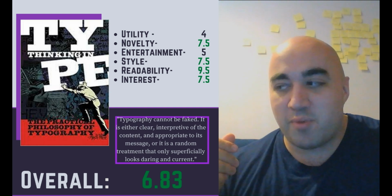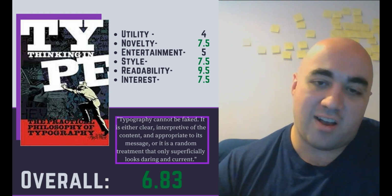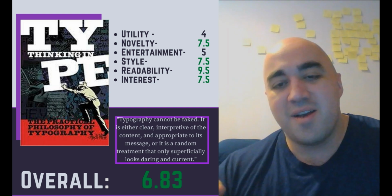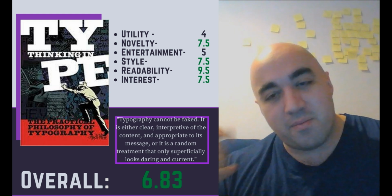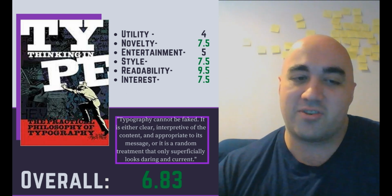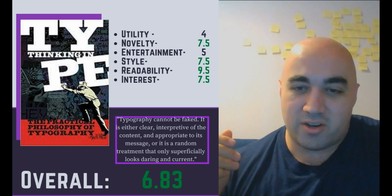For style, I gave it a 7.5. This was so hard to rate because I'm trying to separate the written style from all the typographical presentation elements that they are incorporating, which communicate the message, but not with words. And so it was really hard for me to rate this. If I'm rating it in a vacuum, maybe it's a 9.5 because the typographical stuff, the demonstrations, are so good. But in terms of the words they use, it was good, but not crazy good prose or anything like that.